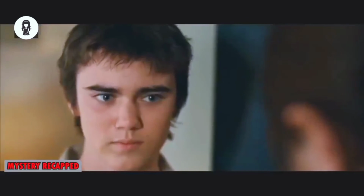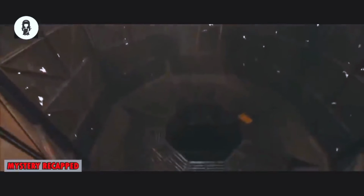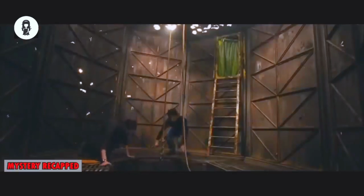Jimmy goes to the roof to look for an opening to the hidden space. However, he does not return. Sam and her boyfriend follow to look for Jimmy. They discover a massive shaft in the center of the building. They hear Jimmy calling from down in the shaft, saying that he is hurt.